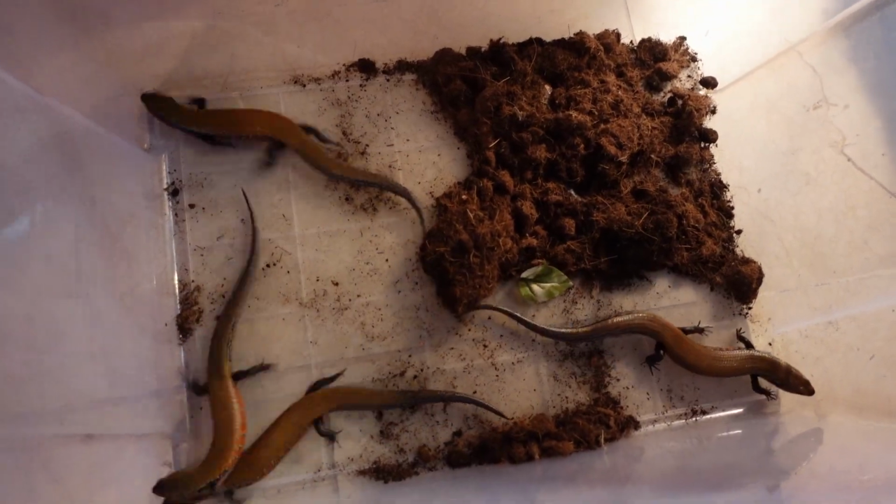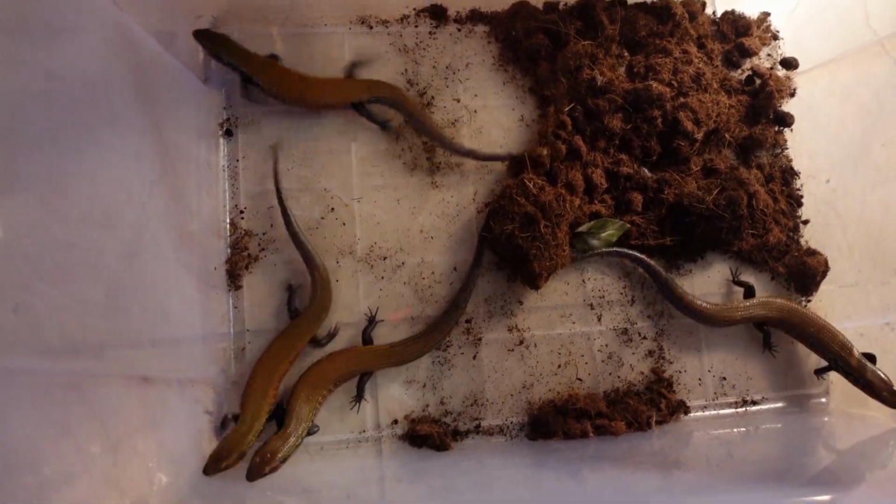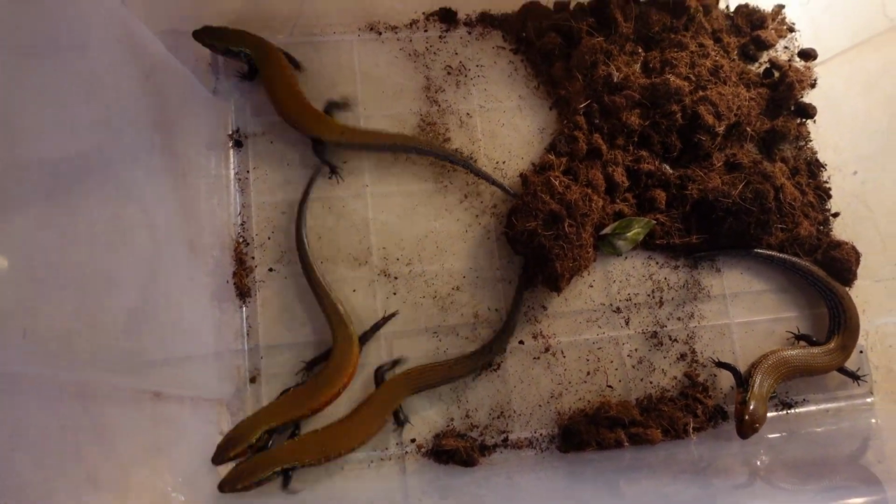But anyways, I was in the room the other day messing around with my 2nd generation African fire skinks, and I was in the enclosure, moving some things around, and I stumbled across something amazing. We got a whole new clutch of African fire skinks. This is the 3rd generation captive bred fire skinks. All of the eggs look healthy. All of the eggs look viable. They all have veins and life inside of them.